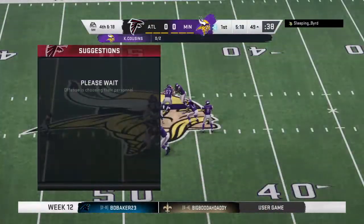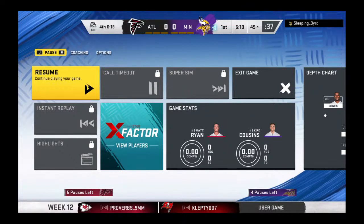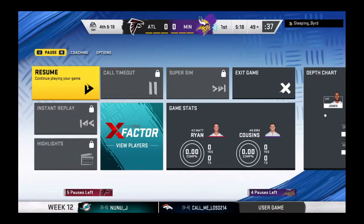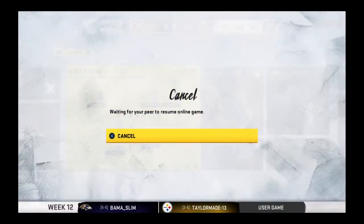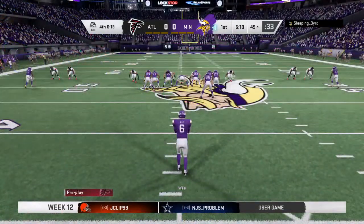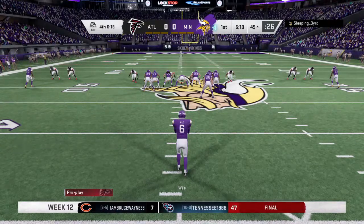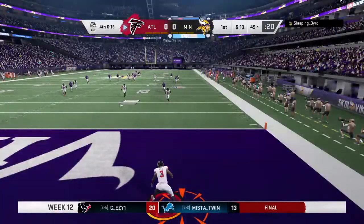Now a shot taken on 3rd down, but it's going to wind up incomplete. Intended for Josh Malone. It's 4th down. So on 4th down, they bring on the Michigan man, Matt Wile, to kick it away. Yeah, last week in the loss, 5 punts as he gets this one away.